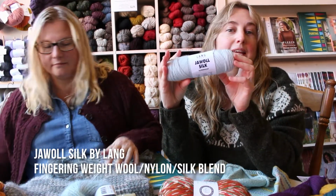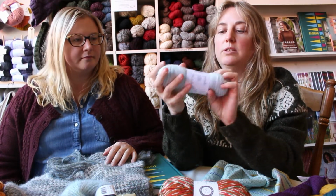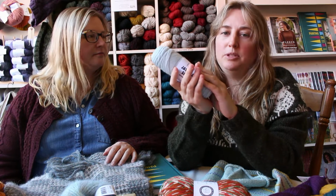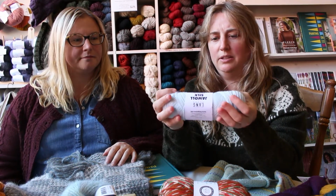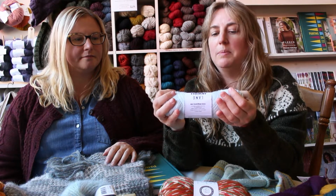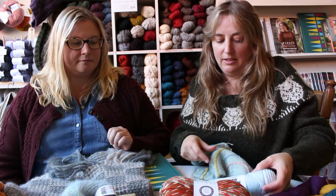This is a relatively new sock yarn to the store. We got it in just a few weeks ago. It is absolutely gorgeous and soft. This has got a little bit of silk in it. It's about 20% silk, 55% wool, and then the rest is nylon. So it's great for socks.